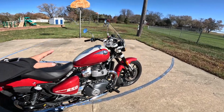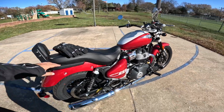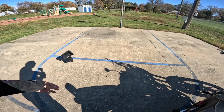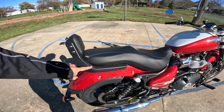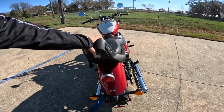But the other thing it comes with is this windshield, factory. And it also comes with this, these are my Tourmaster gloves. I'm very proud of those. I just got those the other day because my hands were cold. It comes with this Royal Enfield touring seat, which we'll take a look at here in a second. And it also comes with this backrest. Really nifty stuff. I'd like to have that.